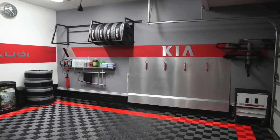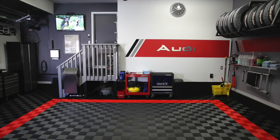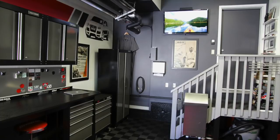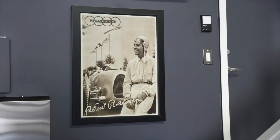People used to make fun of me, you know, you've got an Audi that you love so much, and then you have a Kia. Well, I loved both cars. I won't say Kia was on the same level of quality as the Audi, but it was a great car, especially for an affordable second car.